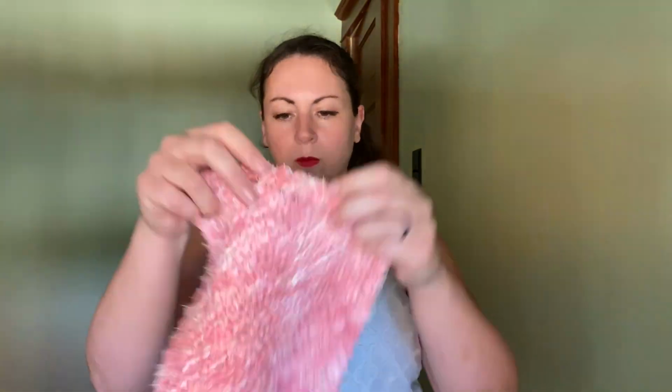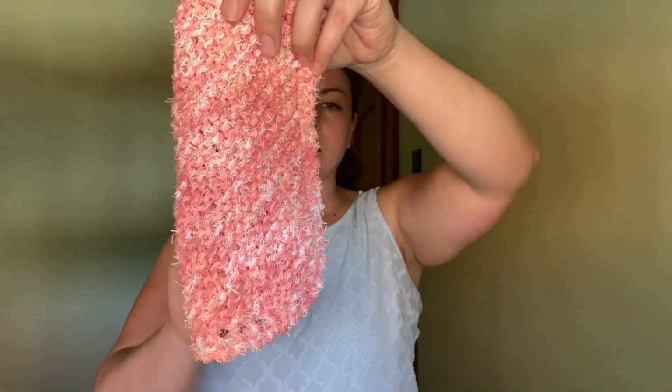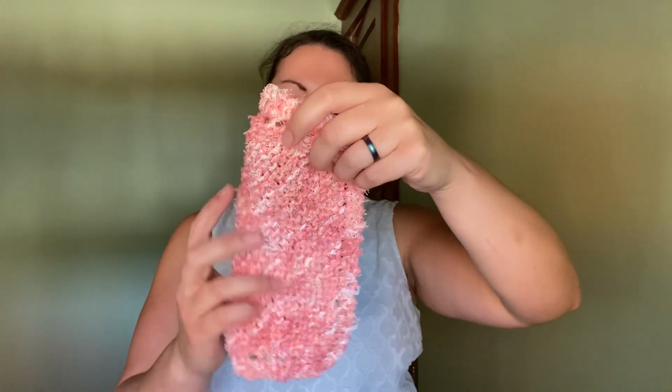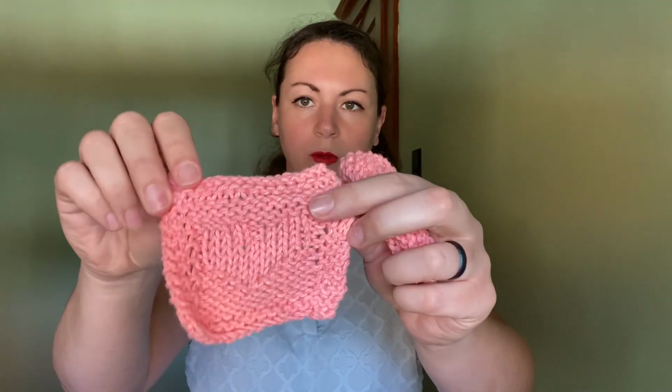I have done one of these scrubby washcloths. This one I used cotton scrubby yarn on. I like the cotton scrubby yarn for in the shower. The polyester one gets a little too rough for my skin, so I like the cotton one myself. However, a lot of people like the polyester one as a body washcloth as well. So I got this one done and I finished 2 of these little heart face scrubbies to go with it.